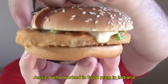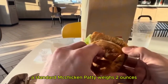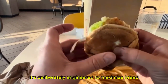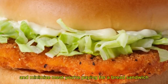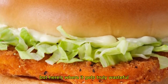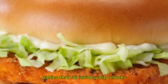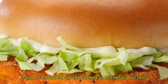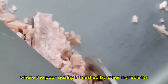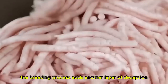Jessica, who worked in food prep in Indiana, described the reality. A standard McChicken patty weighs 2 ounces, while the bun weighs 3 ounces. It's deliberately engineered to maximize bread and minimize meat. You're paying for a bread sandwich with chicken flavoring. But here's where it gets truly wasteful. Patties that fail initial quality checks don't get discarded. They get chopped up and added to breakfast burritos and other mixed items where the poor quality is masked by other ingredients.